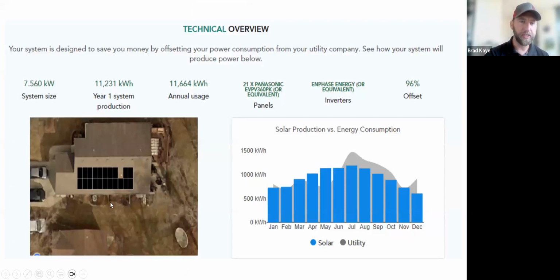This is a recent home we did here near Bonner Springs. They had a nice south-facing roof. When looking at your roof, you want to have a south-facing roof if possible. The nice thing about that is it gets you good sun exposure year-round. It doesn't mean an east and west-facing roof is bad. It's just not quite as good as a south-facing roof.